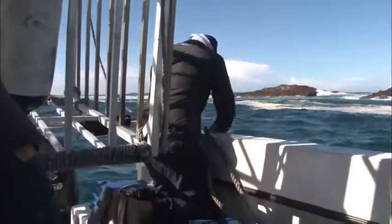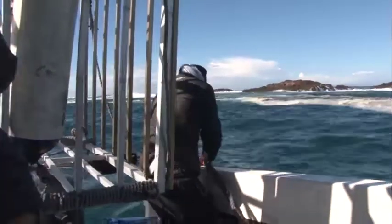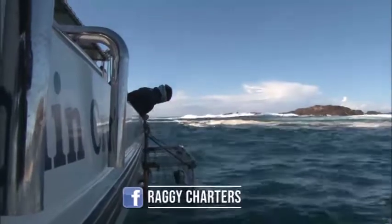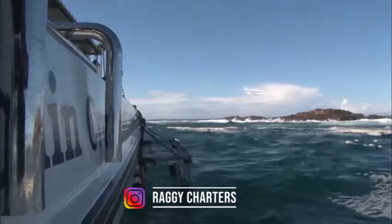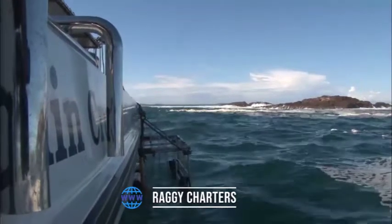Now this is where we will hopefully have our shark cage diving experience, and the cage has been lowered and is being prepared. The other thing I need to mention is that Raggy Charters have tried and tested and fine-tuned this three-man cage, and with the recessed hand and foot rails you are not only safe but also comfortable inside the cage.